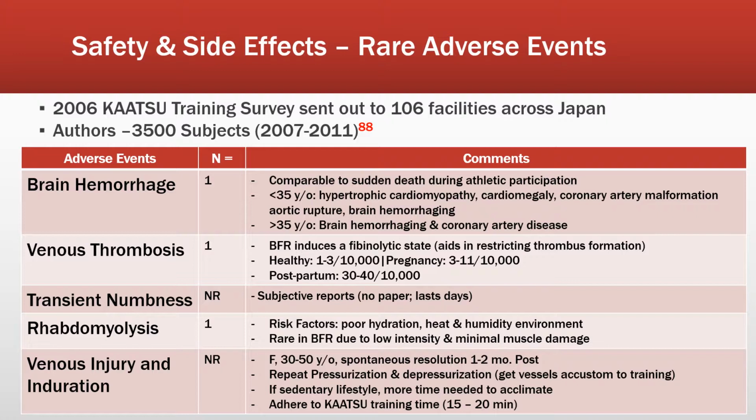The transient numbness we talked about in the last slide, the prevalence wasn't specifically reported. There have been no papers that I could find on it, and the numbness, when it's considered a rare adverse event, actually can last beyond the day of training and a couple days later, where it spontaneously resolves.